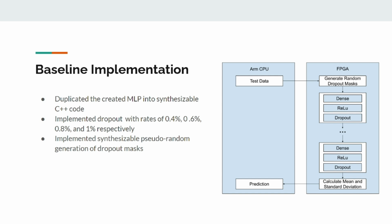And to jump into our baseline implementation, the very first thing was just to duplicate our created MLP in Python into synthesizable C++ code so we can run it on the FPGA. And to talk about the dropout, we were able to tune how much dropout we wanted, and ultimately went with a dropout rate of 0.4%, 0.6%, 0.8%, and 1% respectively, with no dropout on the final layer since it only had one output. And these numbers may seem small, but they incrementally affect each other, so these small percentages actually have a large effect on the actual outputs.